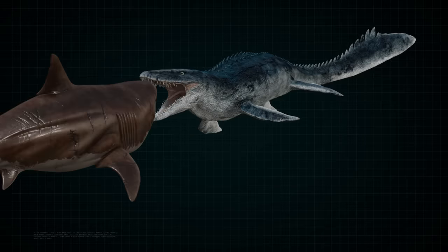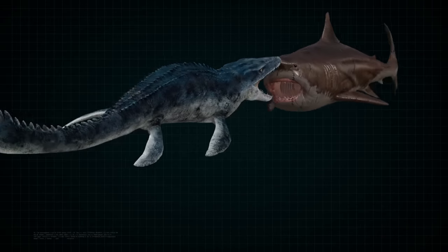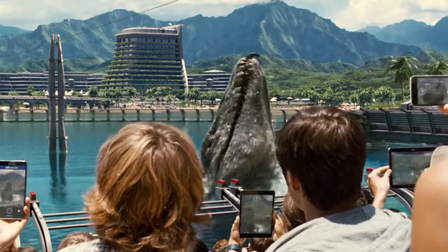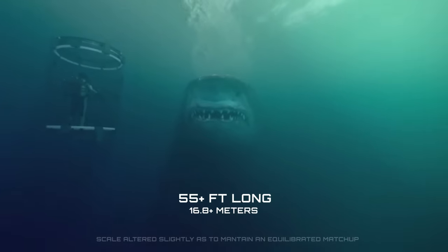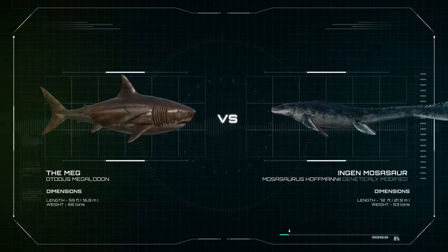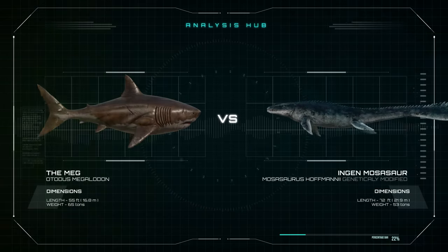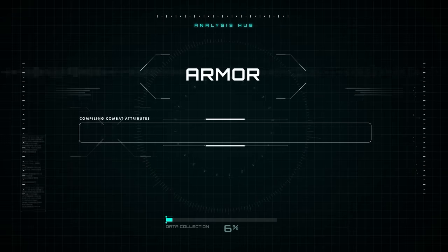To come up with the most equilibrated fight possible, we will avoid using overscaled models such as this one, lest this be an absolutely unfair squash match. Its opponent will be the first megalodon seen in the film, measuring around 55 feet in length and weighing a whopping 65 tons. Now that we have the appropriate proportions required for an equilibrated matchup, let's now enter the analysis platform. Number 1. Armor.